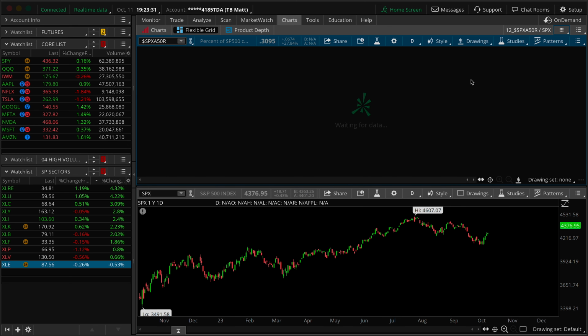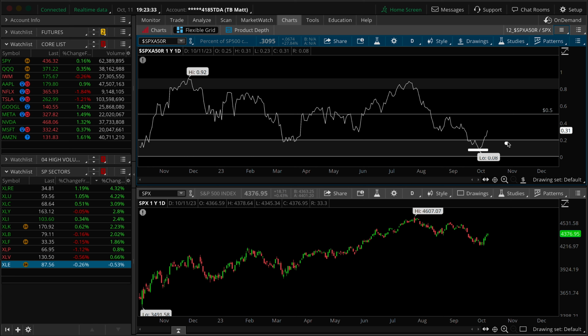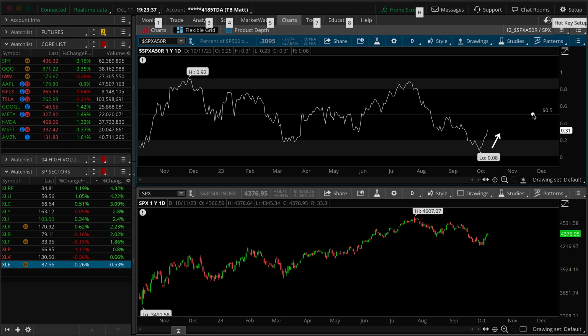And if we take a look at the SPX A50R, this one was the most oversold of the breadth readings. We talked about this a week ago today, and it did make a move in the upward direction, but once again, still underneath the 50% mark and still an opportunity from a trend perspective to produce some sort of lower high here.